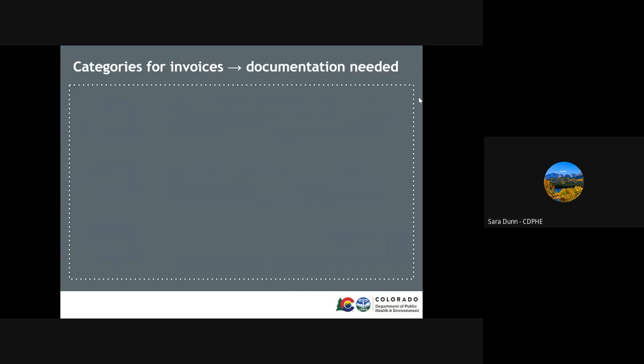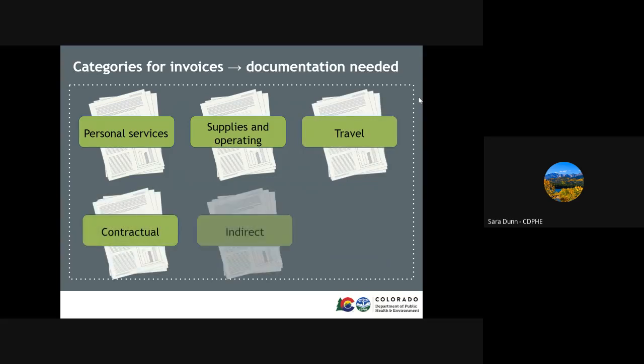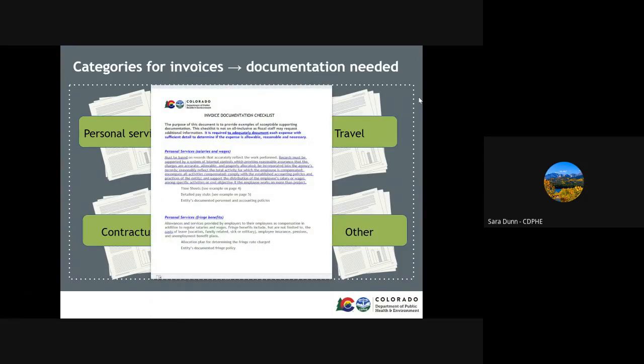Speaking of the different types, let's go over the categories that are within an invoice that have different types of supporting documentation. There's personal services, supplies and operating, travel, contractual, indirect, and other. In order to assist with capturing what could be used as supporting documentation for each of these categories, an invoice documentation checklist has been created in addition to this video. It can be found on the COVID-19 Fiscal Headquarters website.